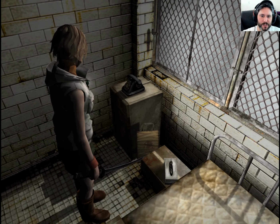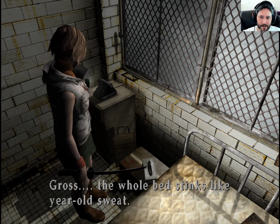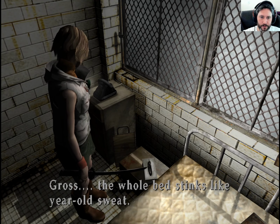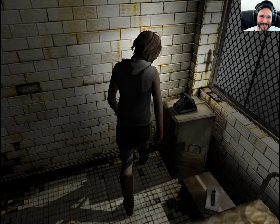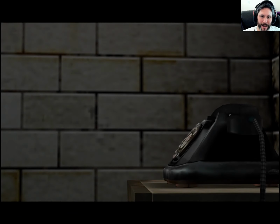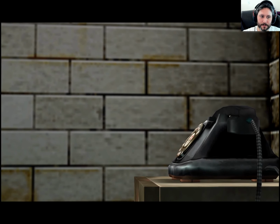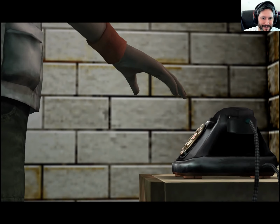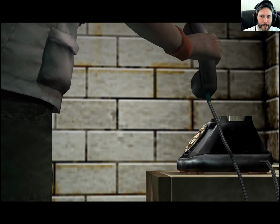Oh my god, I was about to say, is that phone going to ring when I try to leave? Gross, the whole bed stinks of year-old sweat. What if I ignore this? I almost want to ignore it. I bet, is it Stanley Cooper? Coleman, not Cooper. Maybe we get some exposition here.